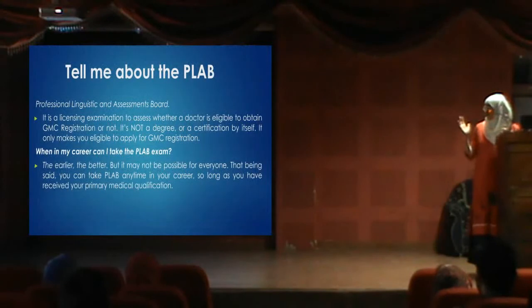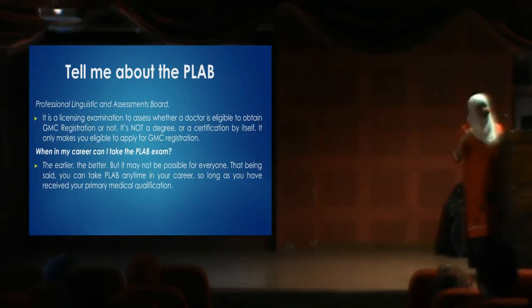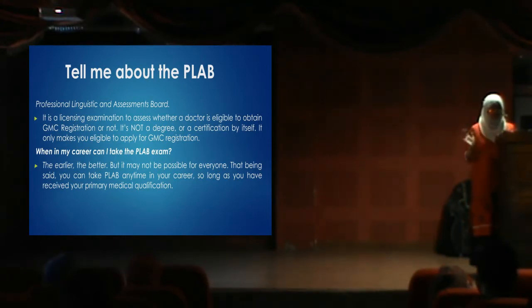So I've been talking about the PLAB 1 up until now, but let me explain to you exactly what it is. It's the Professional and Linguistic Assessments Board in the United Kingdom. Essentially, it's a licensing exam. It just gives you eligibility to apply for GMC registration.